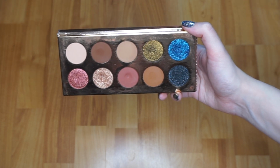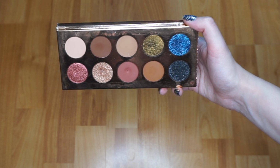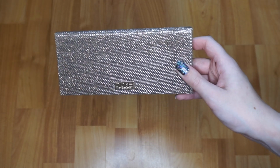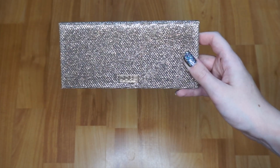I'm going to clean this palette off, and I'm going to try to sell it, and if I can't, I probably will depot the shades that I like and declutter the rest. Yeah, I think that's what I'm going to do. I love this palette, but I just don't reach for it, and I have singles that are equally, if not better, than those shimmer shades that I really enjoy, so I think it's time to let this one go.